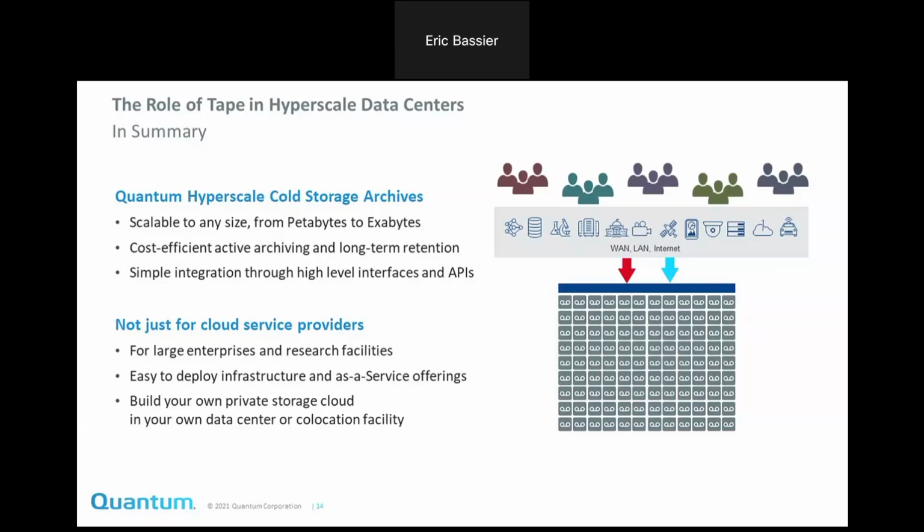And with the innovations that we've introduced, it's now very, very easy to integrate tape into your environment through a modern software-defined interface like a file system or an object store. And we've taken all of our learnings from providing tape to the hyperscalers, and we've packaged that together either as a product or as a service. So any large organization that has these requirements can now deploy tape easily and effectively within their own data centers.